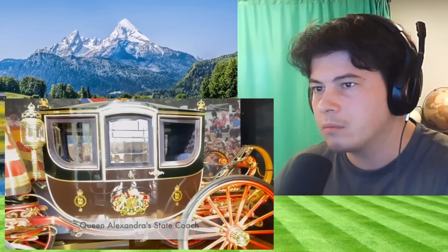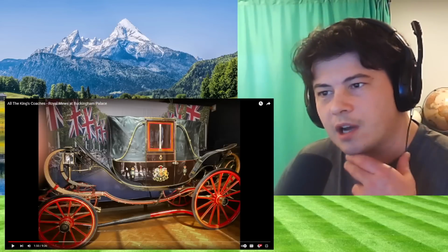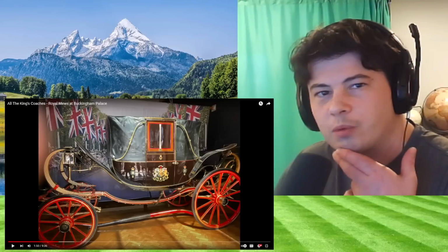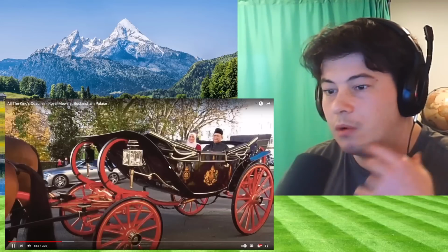Queen Alexandra's state coach is one of the... Am I the only one who's... It kind of looks like a top hat on wheels? Like it should be an Alice in Wonderland or something. Mad Hatter. Commonwealth countries. Sorry. All right. Why do I keep apologizing?